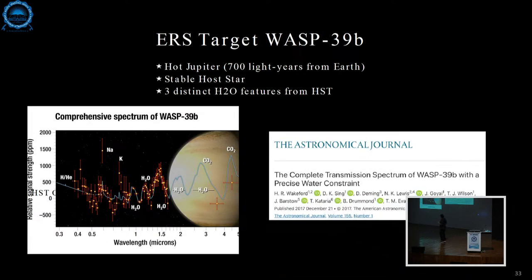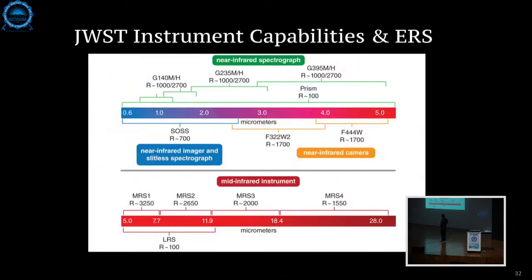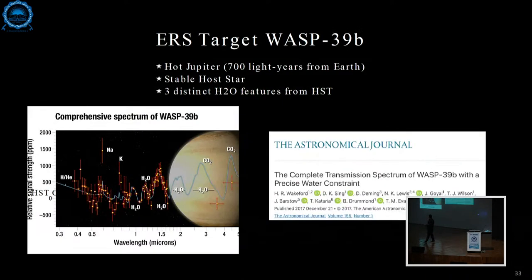So this was started in the ERS program, which is the Early Release Science program. So we, as a team working in the area of exoplanets, got together and wrote a proposal and a paper also. We proposed some targets that we would like to observe. So how were those targets chosen?